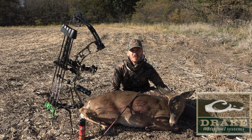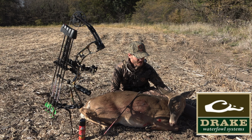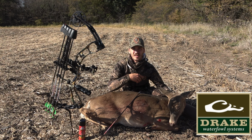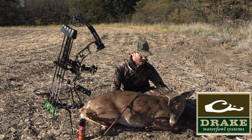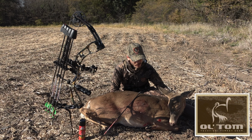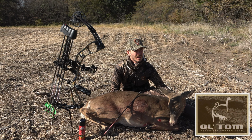And then probably an hour later, here she came right behind me and worked around the blind and presented me a nice shot. So I had an antlerless tag and it feels good to finally fill one this year. So here in Nebraska we can get two buck tags, so I'm going to try to fill both of those yet this year and we'll see what happens.